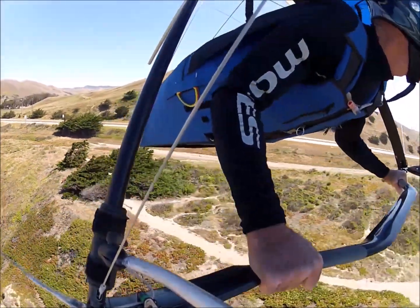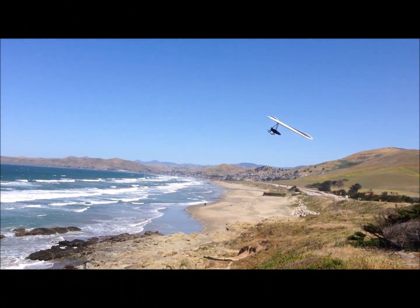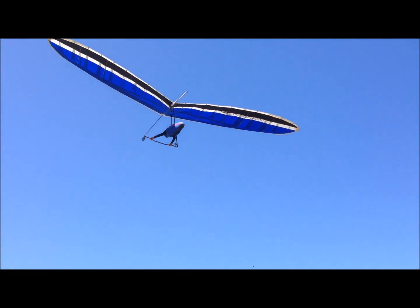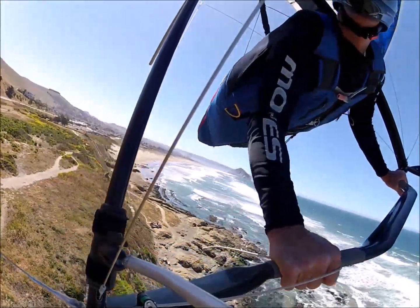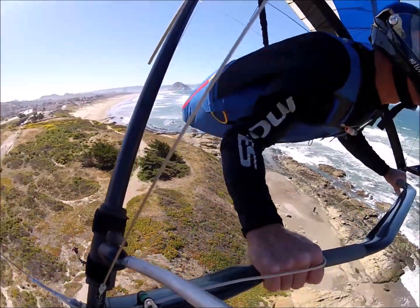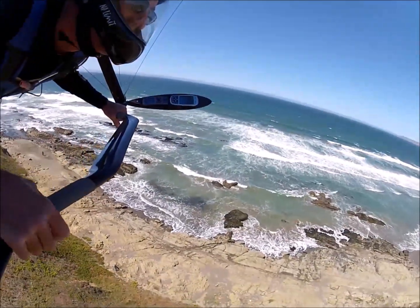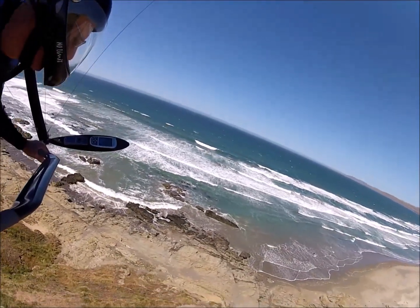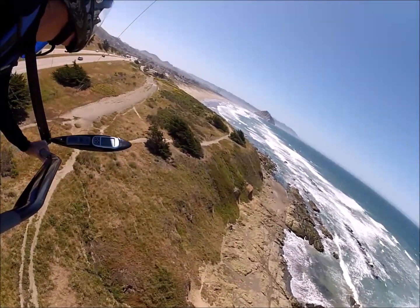I started flying hang gliders at Marina Beach in the late 80s while living on the Monterey Peninsula. So when we moved back to Morro Bay, our hometown, in the early 90s, this looked like a natural launch to me, much to the chagrin of the local pilots who thought I was crazy, until they couldn't get up the hill in the wintertime because of the mud. And I would launch from the point, bench up, and land on top.